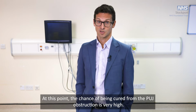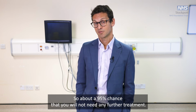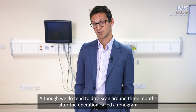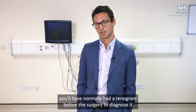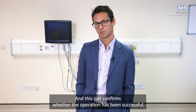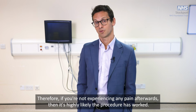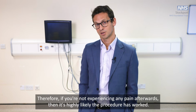At this point, the chance of being cured from the PUJ obstruction is very high, so about a 95% chance that you'll not need any further treatment, although we do tend to do a scan around 3 months after the operation called a renogram. You'll have normally had a renogram before the surgery to diagnose it, and this just confirms whether the operation has been successful. But it's highly likely that it will have been, and normally the symptoms will be the most important part of this. Therefore, if you're not experiencing any pain afterwards, then it's highly likely the procedure has worked.